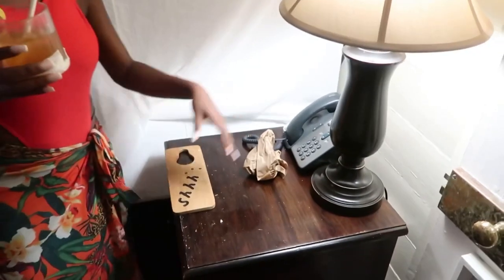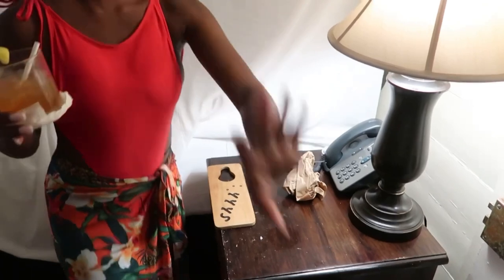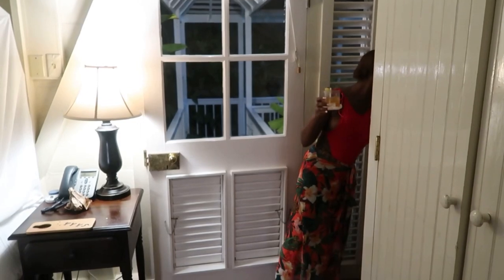And then next to the bed, we've got a bedside table with the usual lamp, and we've also got a telephone which we use to contact reception for everything. They've also given us complimentary umbrellas because we are in the hills. It gets rainy very often, so they've kindly gifted us with these, which we found so handy, and thank you guys so much for thinking of that.